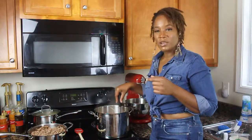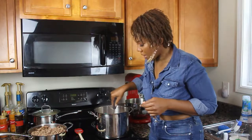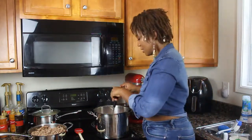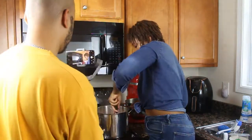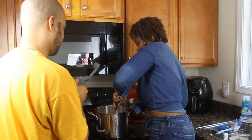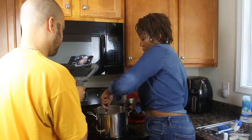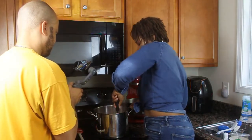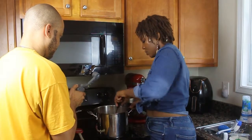We're back. I drained the sweet potato mixture and I'm just going to start mashing those sweet potatoes. See, I'm just mashing this up. Just use a potato masher. You can use a blender, but I wouldn't use a blender because you don't really want it too smooth. You want it to have some chunk.